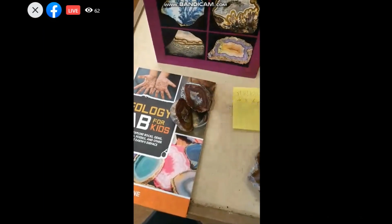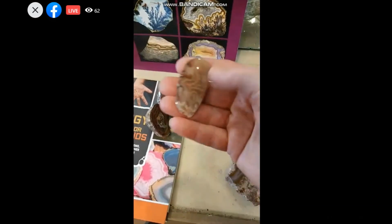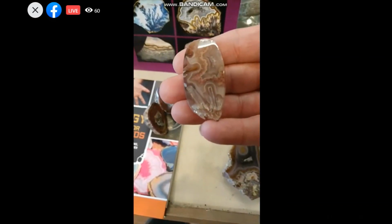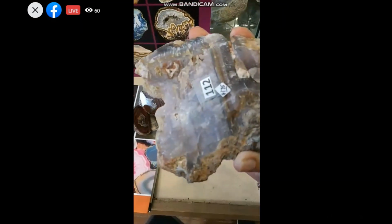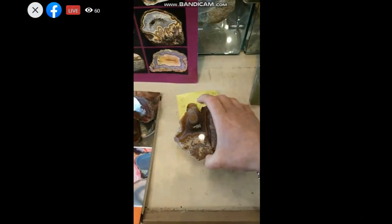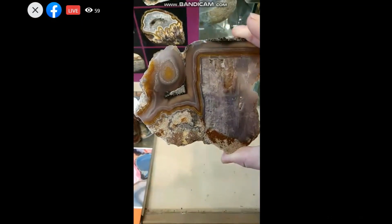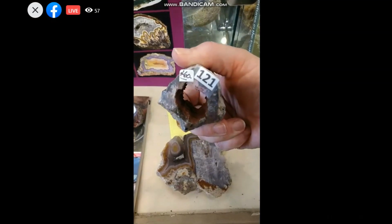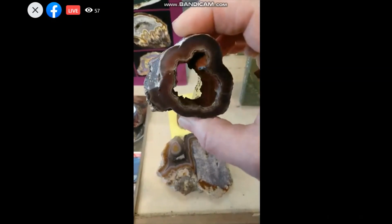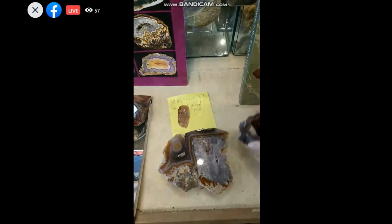For the pair there, a request for number 110, a cab. Beautiful pseudomorph. And here is a pseudomorph as well, number 112 for 175, that large crystal. And the last request here that I was able to pull, number 121 for 60. That pseudomorph hollow crystal there. So that concludes our live feed for today.